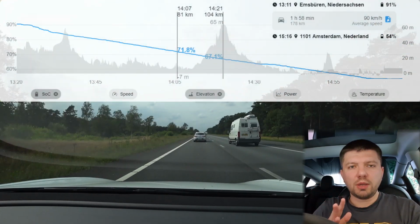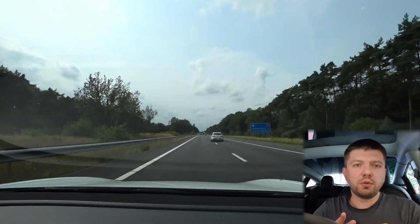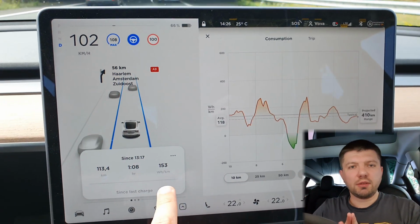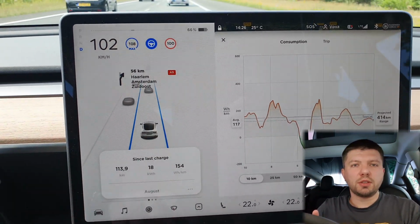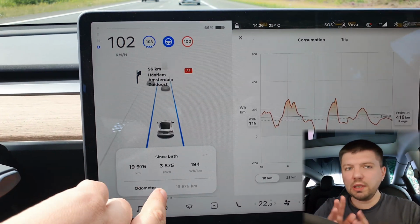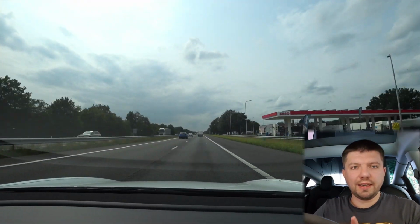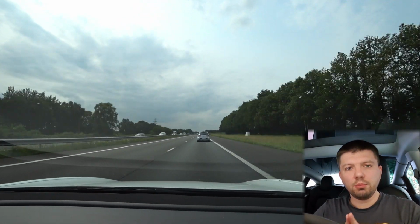So we arrived at Amsterdam after driving 179 kilometers. Consumption was about 144 watt-hours per kilometer, and we arrived with 54% state of charge, so too high. We used just 37% of the battery to arrive there, and the projected range with such consumption is about 500 kilometers on the full battery, 508, so really close to WLTP figures excluding the buffer. And we arrived at 3 p.m., 15:10, after traveling 16 hours and 19 minutes.